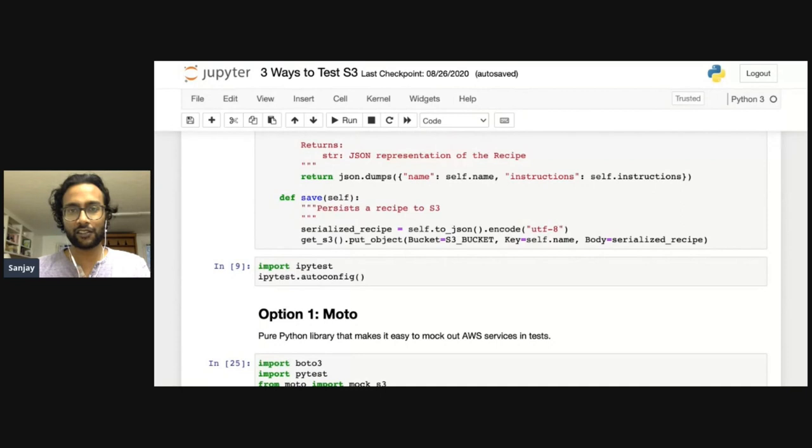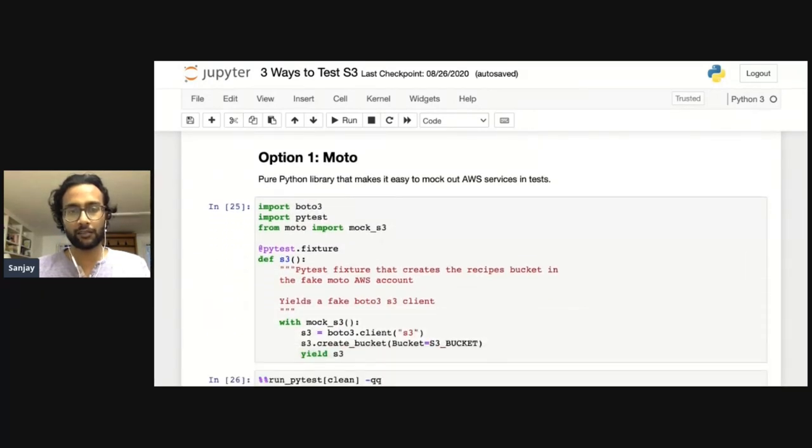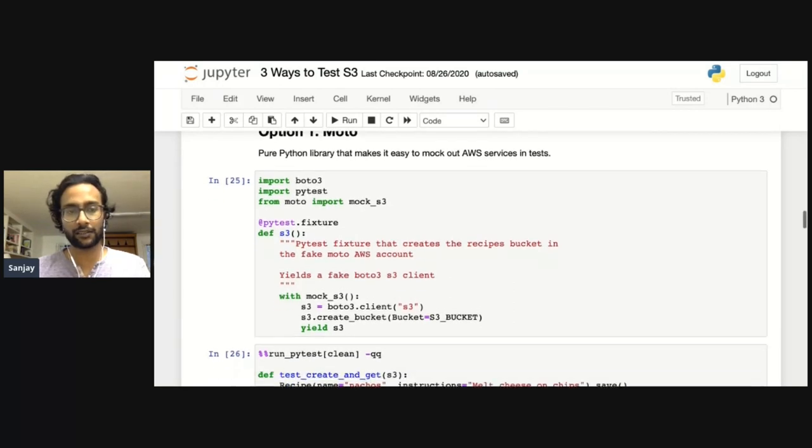And let's go ahead and start writing tests for it. The first library I want to introduce is called Moto. It's a mock for Boto3. It's a pure Python library that makes it really, really easy to mock out AWS services in your unit tests.